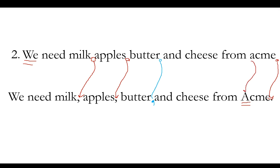Okay, if you got three of these correct, I would be very, very happy. If you got them all correct, I think I could use you as my substitute teacher to take over the class. Let's go to one more.